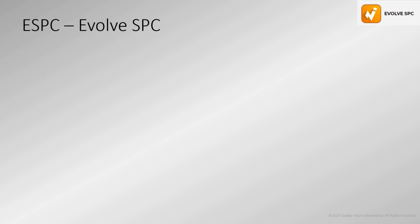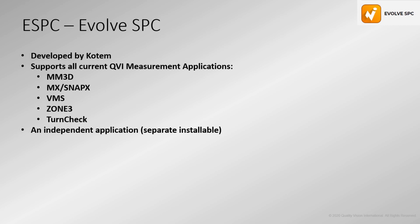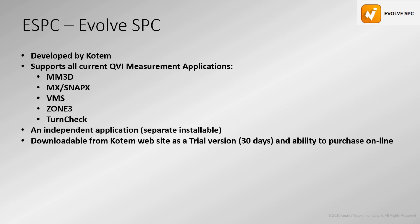Evolve SPC was developed by Kotem. It supports all current QVI measurement applications. That includes MeasureMind 3D, MX and SnapX, VMS, Zone 3, and TurnCheck. It's an independently installable application and is downloadable from the Kotem website as a trial version. You also have the ability to purchase it online.